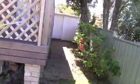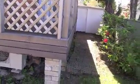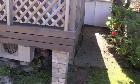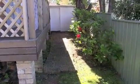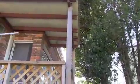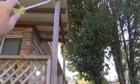Timber deck balcony fitted to this eastern side of the dwelling. Again, just normal weathering of the timbers. They need normal maintenance, and no major issues observed at this stage. Awning detail over the rear, corrugated metal roof, no guttering. Ideally guttering should be fitted.